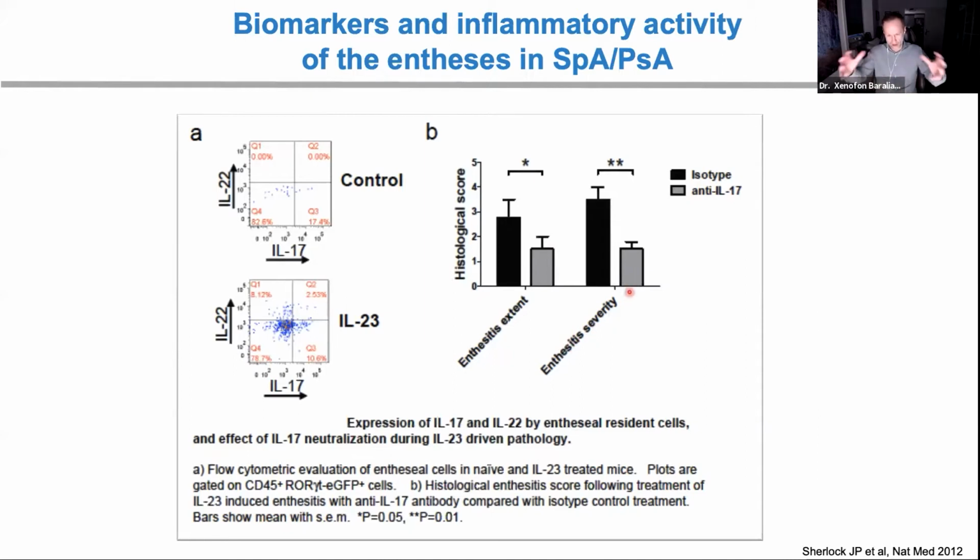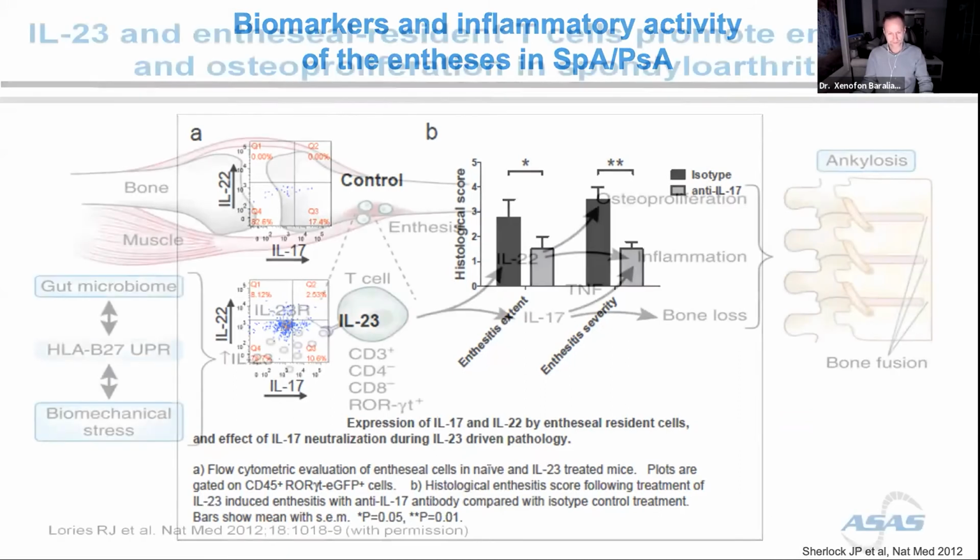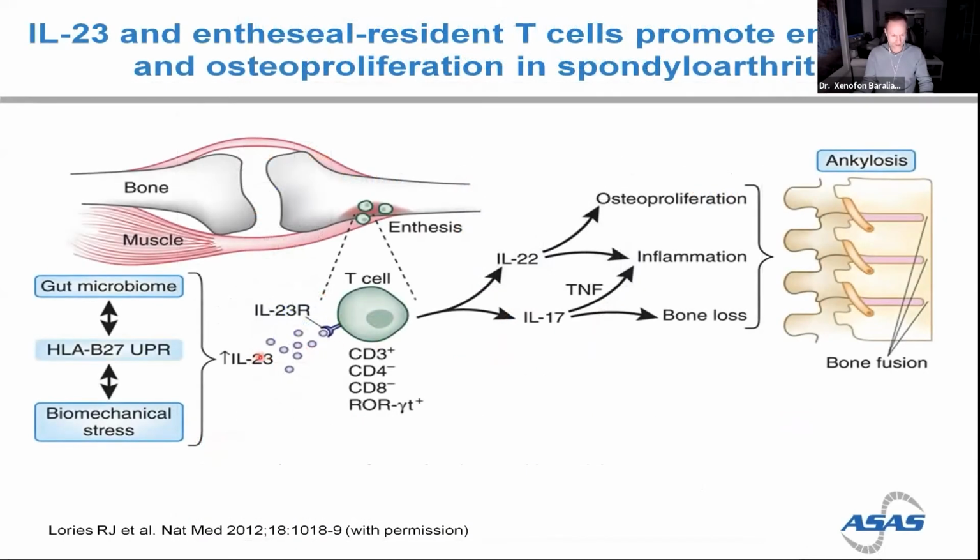So the area that was covered and also the severity, the swelling, decreased significantly after blocking IL-17. Again, the IL-17 that comes from IL-23 may end up in TNF. And that's in fact what I was just discussing.